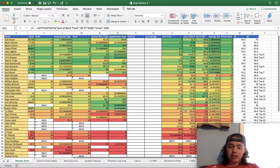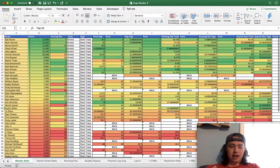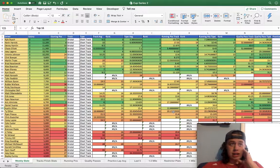Austin Dillon coming in has actually been running well. He ran really well in both Charlotte races. Average finish in the last 5 of 13.25. Average running position of 13th. And 33 quality passes. He needs a top 16 to pay off that salary. I think Austin Dillon can definitely do that. Austin Dillon is not a guy I'd ever like to play, because they usually qualify high, but now you get Austin Dillon at 20th at a track he's actually pretty good at.